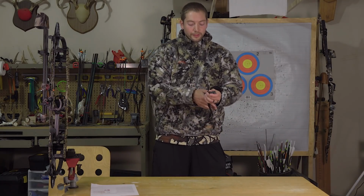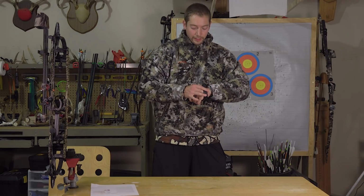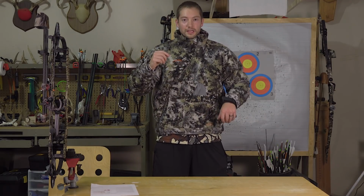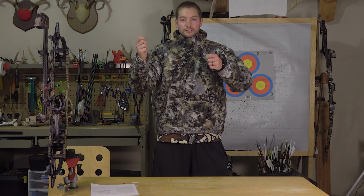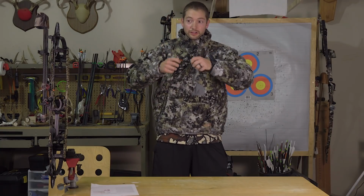There's no hood, but there is a safety harness pass-through in the back of the collar if you're hunting out of a tree stand. And that safety harness pass-through is not just a hole, it actually detaches, so you could have your safety harness underneath, put the jacket on over the top, and then make that closure over the top so you don't have to actually disconnect in order to feed it through a hole.